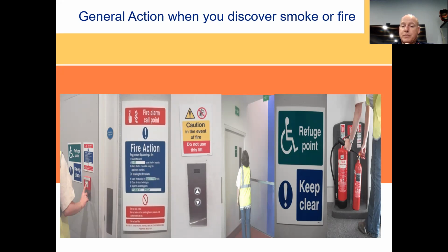If there are refuge points, then people who need to go to refuge points stay in those areas, and they have to be kept clear so that a wheelchair has enough space to be able to stay in that area. Some of them have communication points with security controls. We don't have that at Baerlocher, but that's typical. And then finally, if safe to do so, and if it's a small fire, then have a go at it using one fire extinguisher.